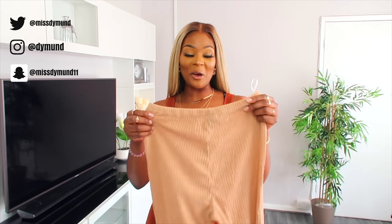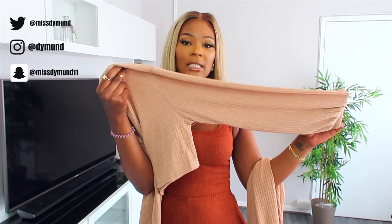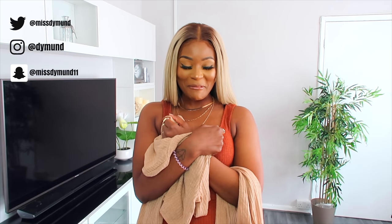I'm already dreading this one, so let me just get it out of the way, okay? So I've got another similar ribbed set as well, top and bottom. The sleeves are a little bit wider, and I'm so upset that this doesn't fit me.